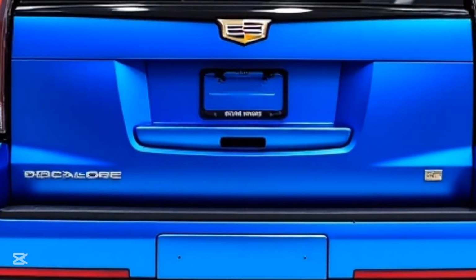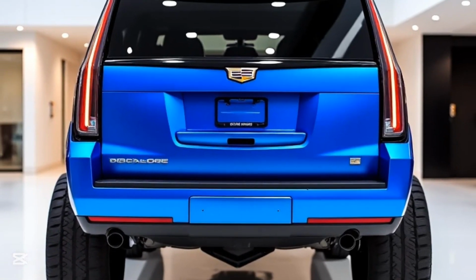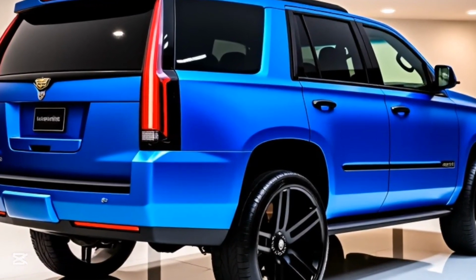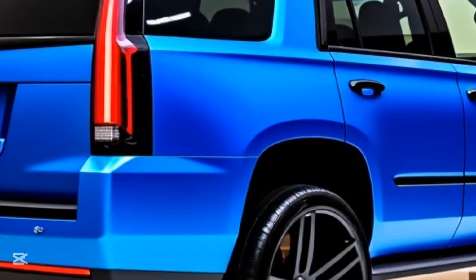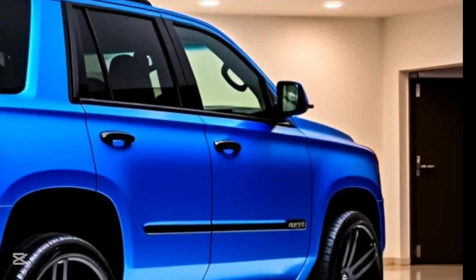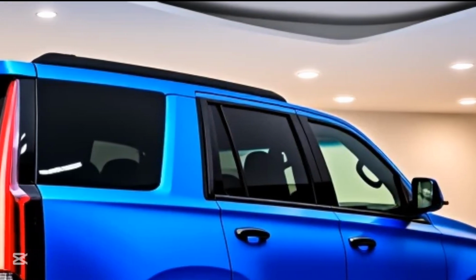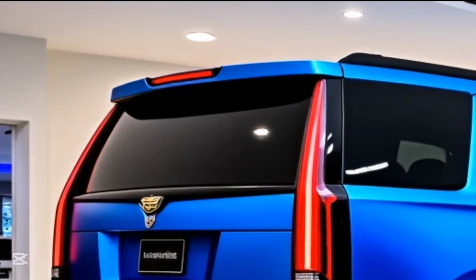Performance remains a priority, and both versions of the Escalade boast responsive steering, magnetic ride control, and air suspension systems that adapt to changing road conditions in real time, ensuring a smooth and confident ride. Cadillac's Super Cruise hands-free driving technology has also been upgraded in the 2026 model, allowing for automated lane changes and improved recognition of traffic scenarios, now usable on more roadways than ever before.